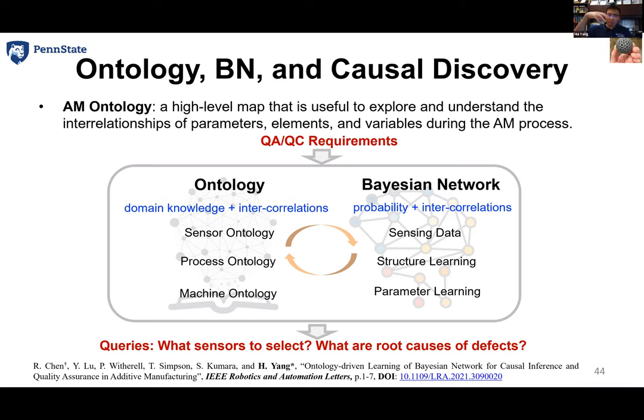So you have the QA, which stands for quality assurance, and QC, quality control. So QA, QC requirements: every user has QA, QC requirements. Then we look at the ontology of the AM machine. Ontology represents what engineers know about the process. That is domain knowledge and also intercorrelations. We have sensor ontology: what kind of sensors to choose to sense a particular phenomenon? We also have machine and process ontology.